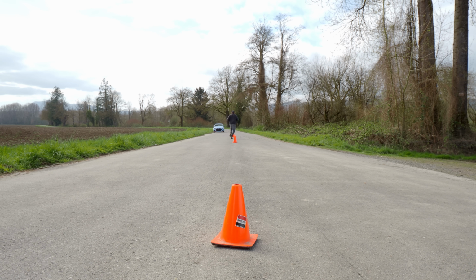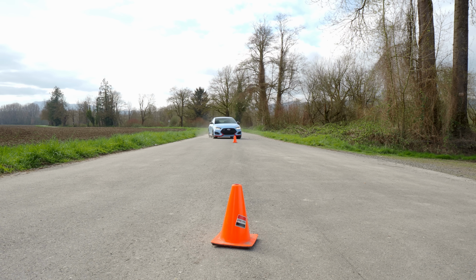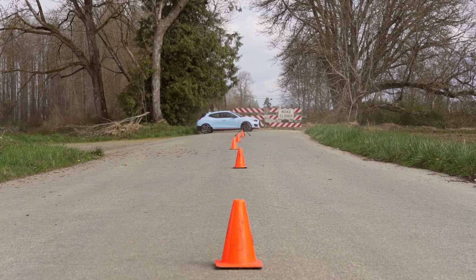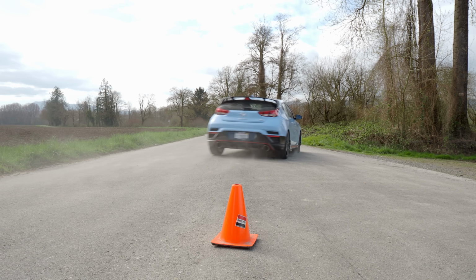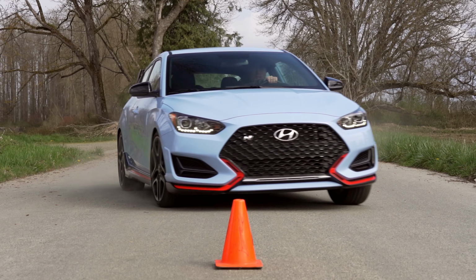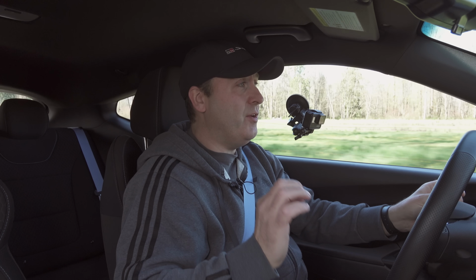Okay, let's go back the other way. Yeah, there's some roll there. Definitely some roll. Downshifting. Okay. This time we're going to set it for Sport Plus. We're just going to jump right up to the most extreme setting. Now what this does is it firms up the dampers so that we have less body roll. And yeah, there's still a little body roll because you want some of that, but you can really feel the difference.